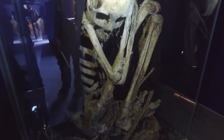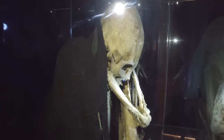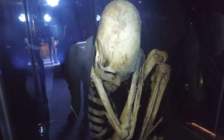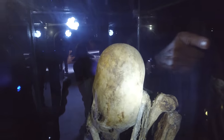And is that an irregularity? It can be. We see it from time to time in regular humans. And how about the shape of the skull? Do you think this is the result of head binding? I can't say for sure. It looks like it is. But I can see the sagittal suture up there. You've got your camera on it now. And behind that are the lambdoid sutures.